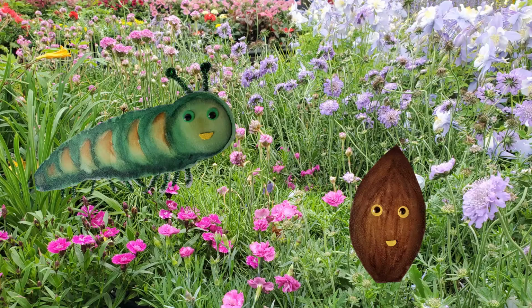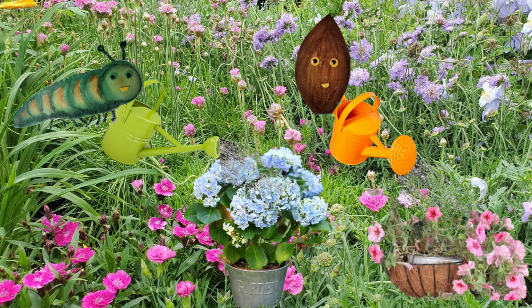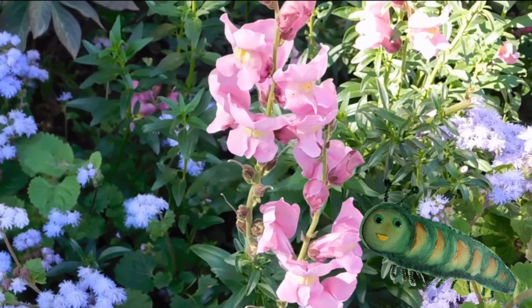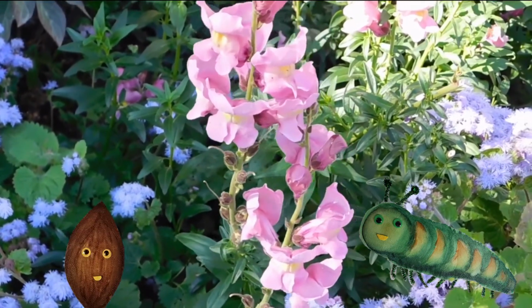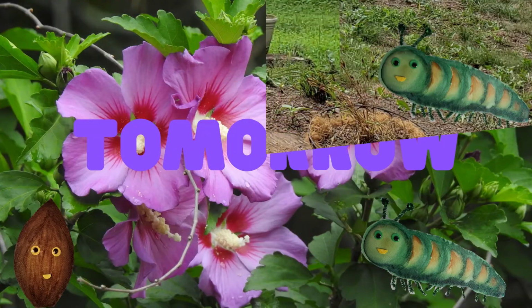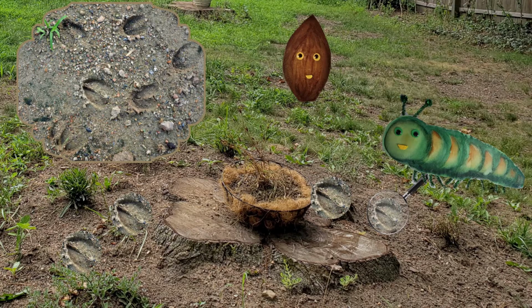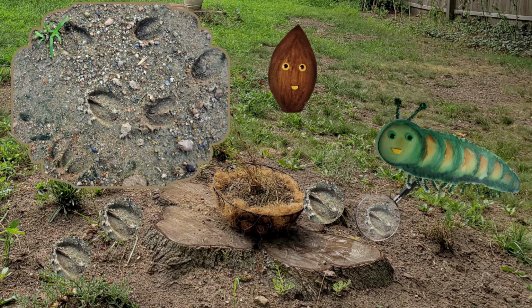I wake up early in the morning and give the flowers water every day. 3 months later, the flowers are blooming. I'll come back tomorrow. What happened to our flowers? Look at the footprints in the dirt. This is a deer's footprint.